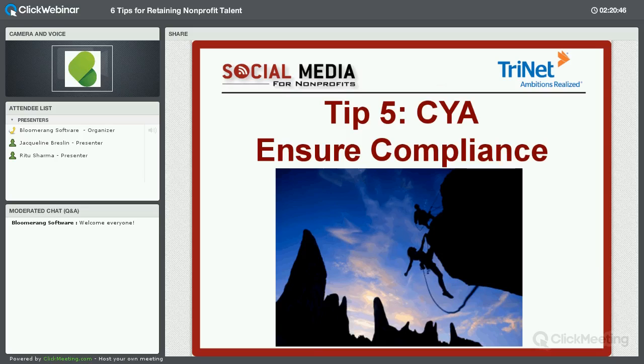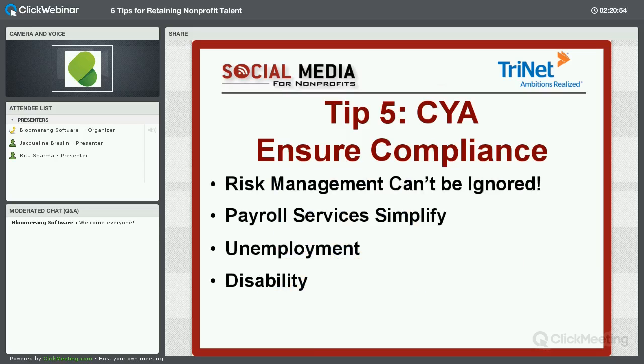So let's talk about CYA, which we mean cover your assets, and to look at compliance. So the first one is risk management can't be ignored. And I can bundle so many things under risk management as an HR person.